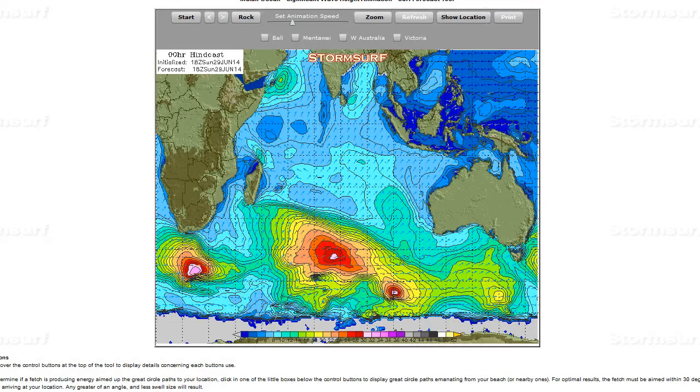First we'll take a look at significant wave heights for the Indian Ocean. Notice a small area of 30-foot seas embedded in a much broader area of 28-foot seas in the central Indian Ocean, and another system developing under South Africa with 32-foot seas.